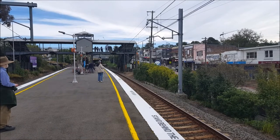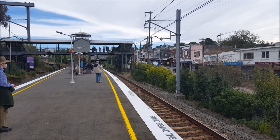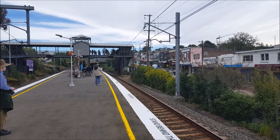At Pymble, we should have diesel Alco 4490 and steam loco 3016 passing platform number 1.